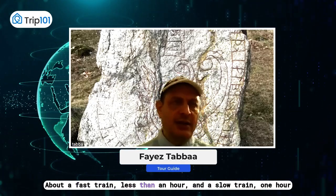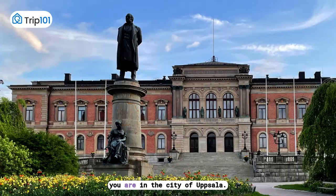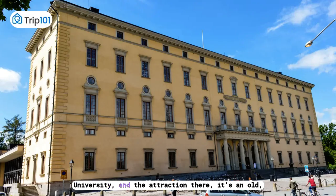It's about a fast train, less than an hour, or a slow train, one hour. You are in the city of Uppsala. First of all, it's our university. It's mostly students who live there. And the attraction there is what they call Gamla Uppsala, or the old Uppsala.